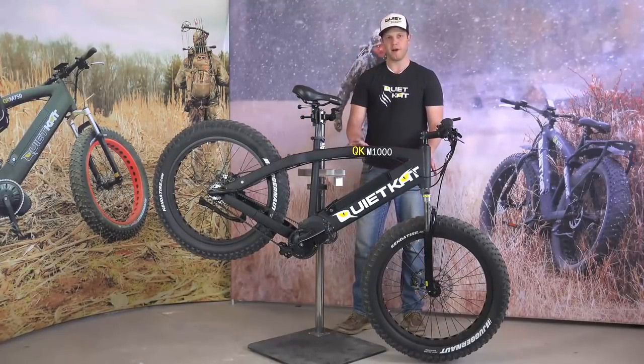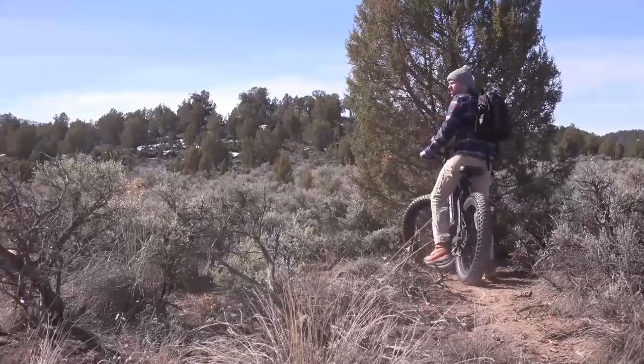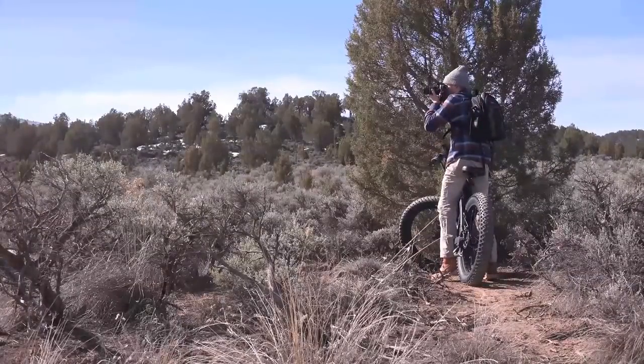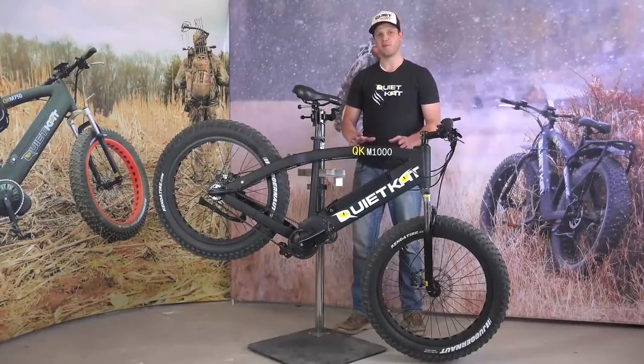This 1000 watt bike also comes standard with our front suspension, giving it a really smooth ride on those off-road conditions, and has front and rear hydraulic disc brakes. This bike is the ultimate bike for the guy looking to get off the beaten path, go through rugged terrain, and conquer any steep hills. We are very excited about the QKM 1000 IB for 2017.